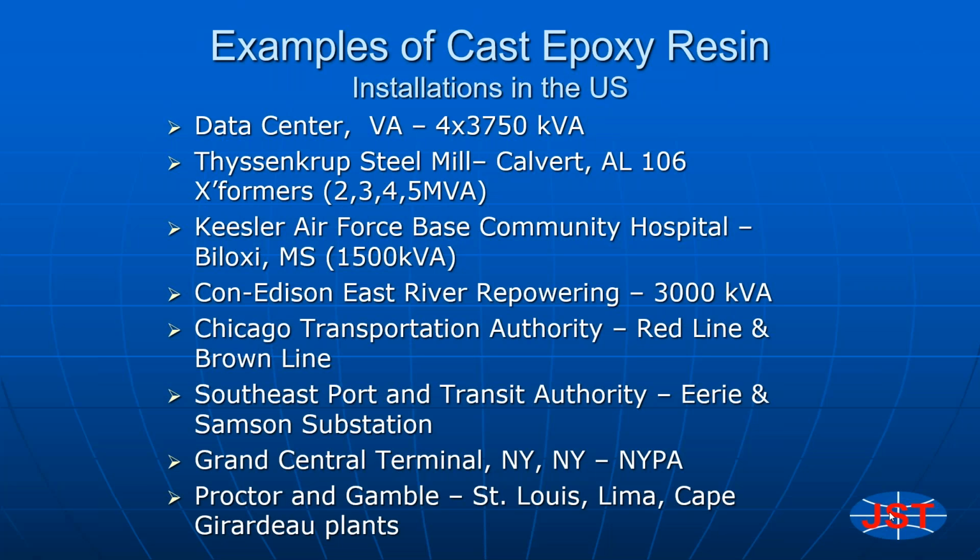And of course, to be fair, I'm not going to mention the competitor's name, but we have replaced those units, and that just goes to show that casting a winding is not a simple endeavor. There's not an instruction manual that comes with the epoxy that we purchase from 3M or different vendors. It is an art form that has to be mastered over many years, and JST has done that, and as a result, our coils have never cracked. But down at that site, just north of Mobile, Alabama, our competitors' units continue to fail, about one per year. Thanks, Michael.